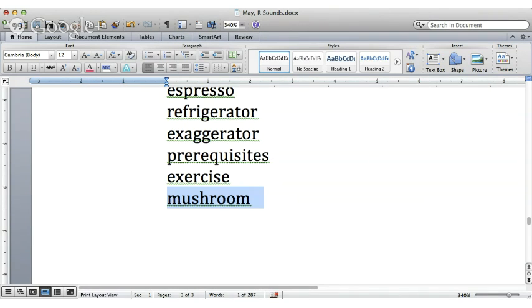Mushroom. Good. Exercise. Exercise. Good. Exaggerator. Good. Okay.